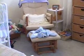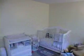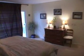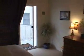The first room is spacious. It has a large closet with mirror doors. The second room also has lots of space, mirror doors, and a sliding door to the outside.